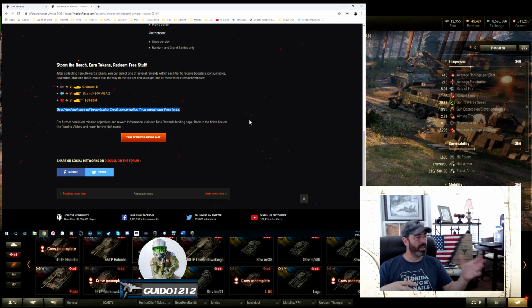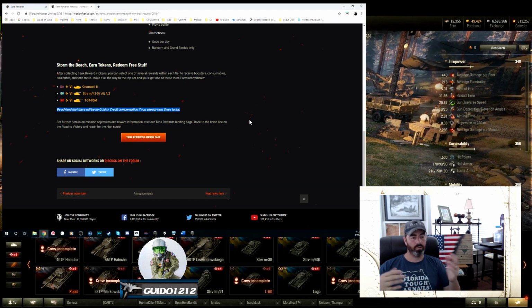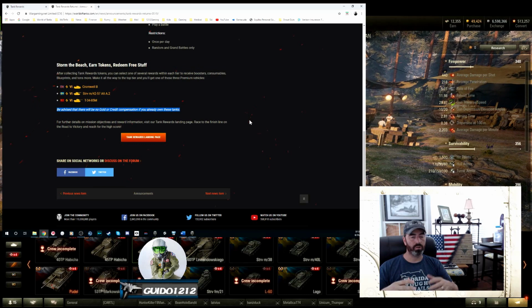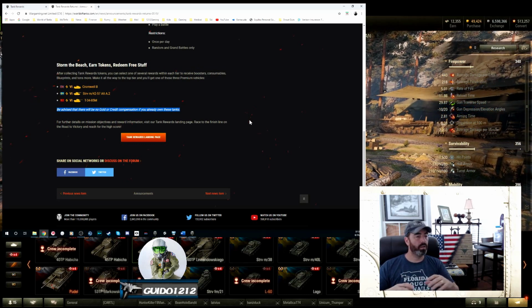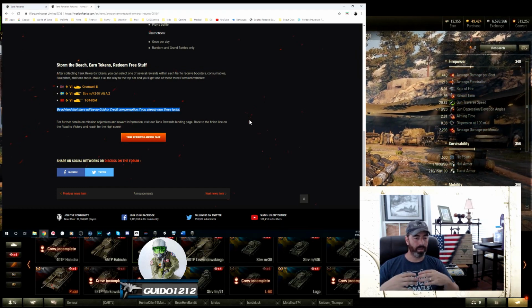Why not make it so that if you have one of these tanks, then you get some reserves, or you get 2 garage slots instead of 1, because you will get the garage slot. You won't get the tank or the compensation, but you will get a garage slot. I don't know, something that makes it worthwhile as you play through these missions. Because I'm a player too.